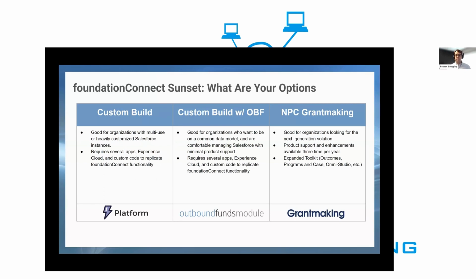It really falls into a couple of different buckets, really 3 different buckets. The first one is custom build. The second one is custom build on Outbound Funds. And then the third one is the new Nonprofit Cloud Grantmaking. There's no wrong answer for these. It really just depends on where you are as an organization.